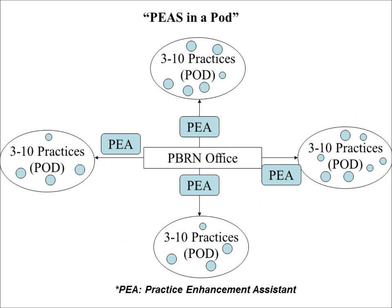Another model that has emerged in about the last 7 or 8 years is the peas in a pod model that was developed in the Oklahoma PBRN. And one that we're trying to apply here in Cleveland, have just begun to work in this direction.